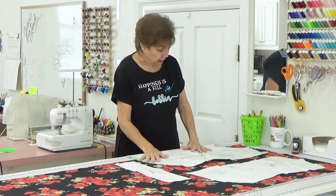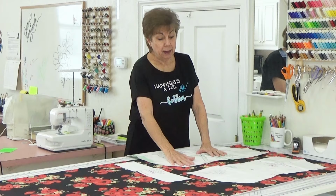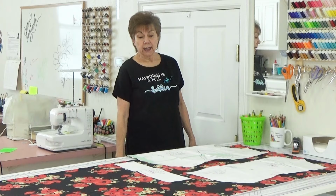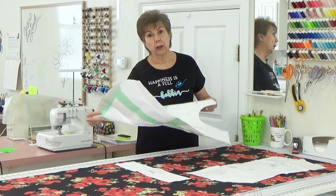So I'm going to cut this out. It goes together very, very fast. Now remember, I cut it down. Now how do I know if this is going to fit me? If you're cutting out a pattern, if you're a new seamstress, this was my very, very first video years and years ago. Somebody said, how can I make sure a pattern's going to fit me? I actually made the video in my pajamas.